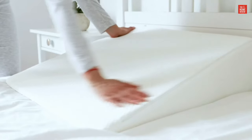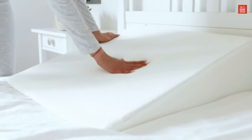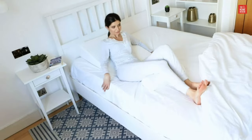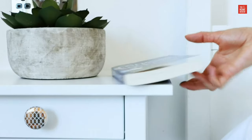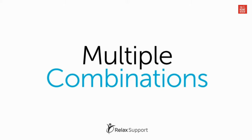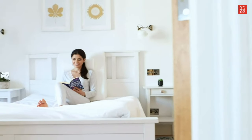It's constructed out of 100% responsive memory foam to provide the ultimate comfort during sleep or relax time. It also comes with a complimentary half-moon pillow, so you can enjoy even cozier evenings and nights. Relax Support pillows can be used in a variety of combinations to help reduce fatigue, pain, acid reflux, or simply to improve your posture and help you relax.